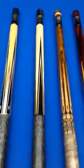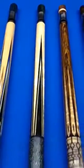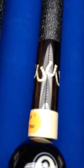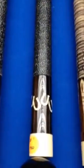Now cue number 8, I call it a lucky cue. 4 ebony points, different color veneers inside of beautiful bird's eye maple, Irish linen wrap, and in the bottom, this cue here will have 8 ivory horseshoes with little silver dots all inlaid inside the horseshoes. There's a lot of inlays in this cue, over 70 inlays. This cue is available for $700.